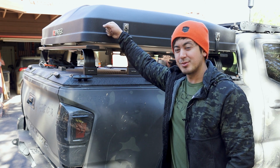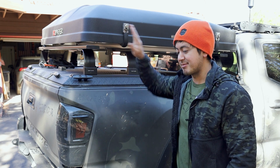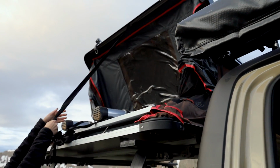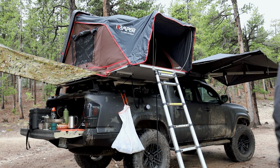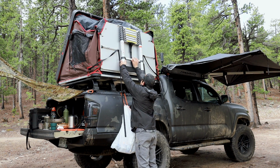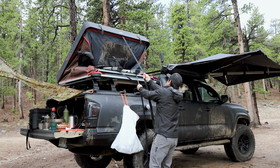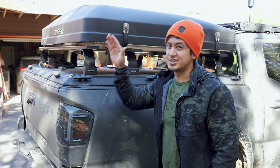Up top here, currently I'm running an iCamper SkyCamp Mini. This is a prototype tent. I've been very happy with it. Again, I test and beta test a lot of products for people. So this is a prototype test that I've been testing for iCamper. They say it's probably gonna come out early next year, early 2020. Anyways, it's a hard shell tent that, as you can see, doesn't overhang on a short bed truck. So I really like hard shells because they're easier to deploy. This one, it kind of pops up and then it has a section that folds out. So it's kind of the size of traditional tents that you'll see mounted back here with the floppy covers, but it's a hard shell, so it's really cool.